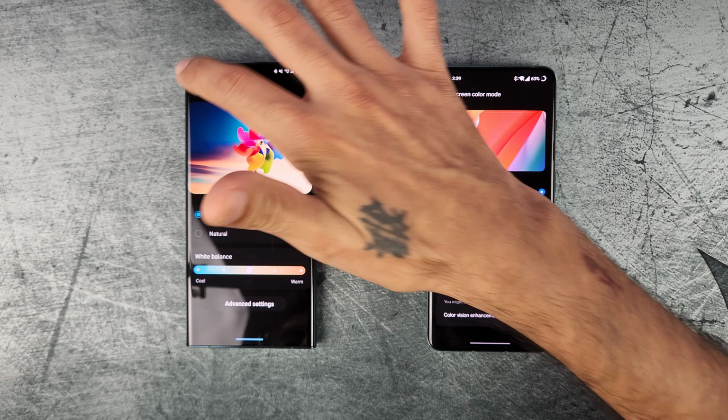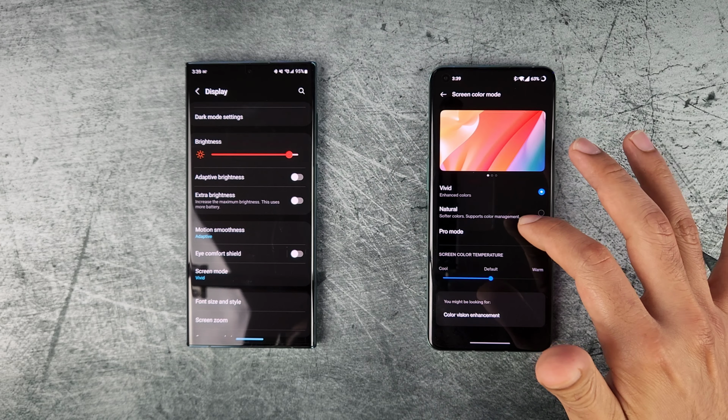Very nice colorful displays. As far as brightness goes, they are both pretty much going to be at 90%. And as far as the actual display settings go, we're going to go ahead and check it out. So the OnePlus is going to be on Vivid for the screen color mode, and over here on the Samsung, it is on Vivid as well. No extra stuff on here, and like I said, brightness is pretty much going to be at the same level.